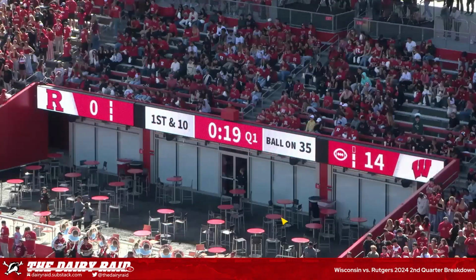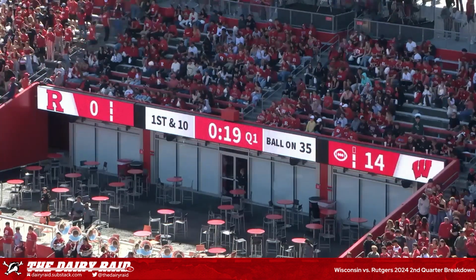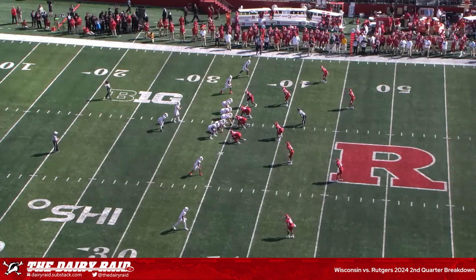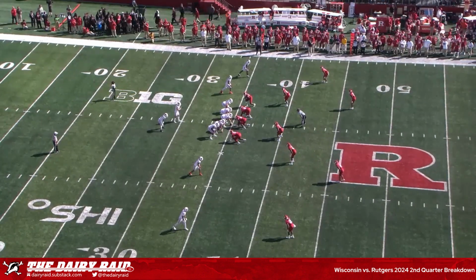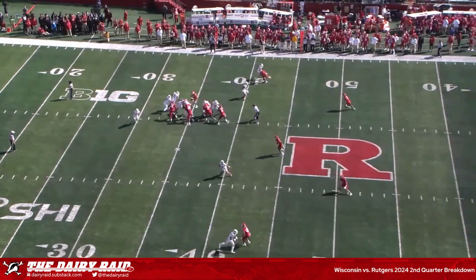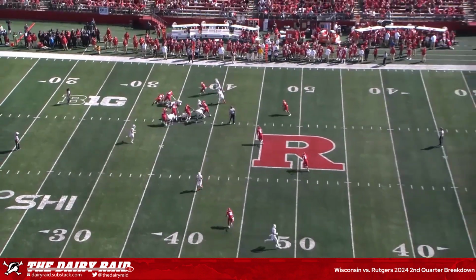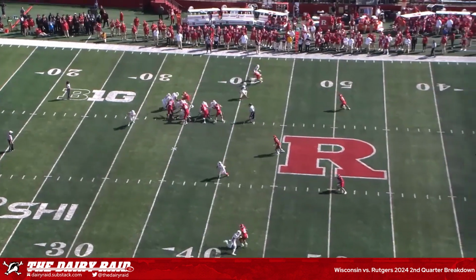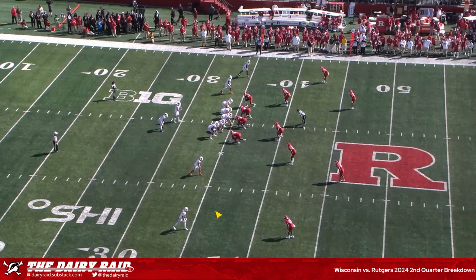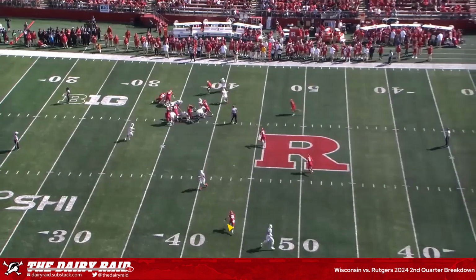All right, everyone, welcome back to the second quarter of Wisconsin versus Rutgers. Let's get right into it. We've got a lot of clips to go through this second quarter. All right, Badgers coming out in 11 personnel. Okay, running a little GT. Rutgers does a pretty good job spilling this out. A nice downhill fill by this linebacker to blow it up.